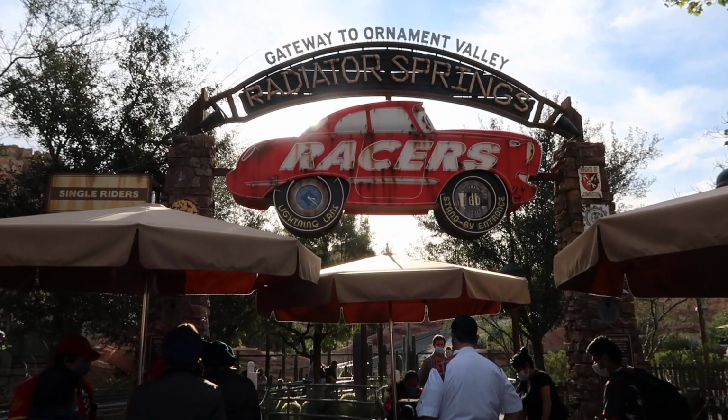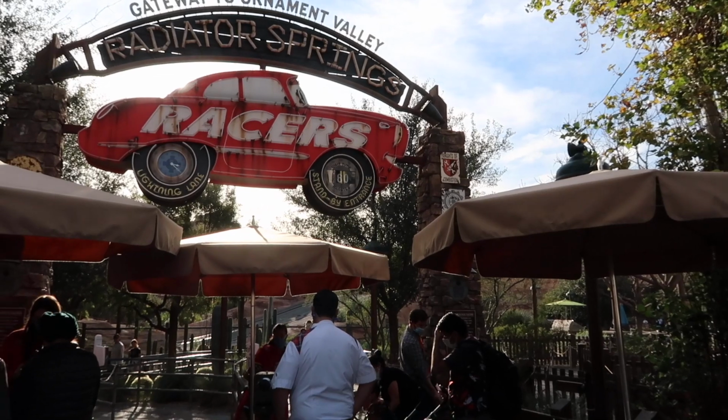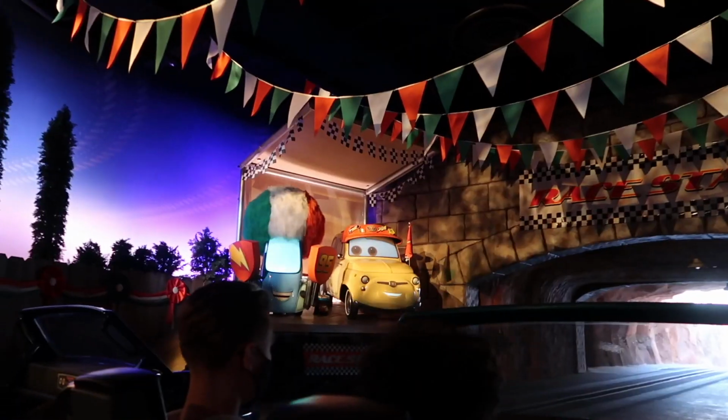Alright, it's time for Radiator Springs Racers. The standby line is at 60 minutes. Not too bad, but luckily I am by myself today, so I'm gonna head into Single Rider.